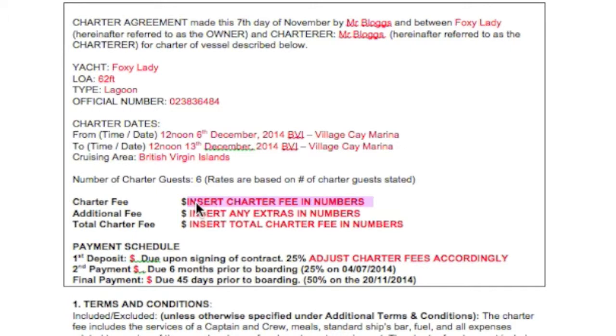So, the charter fee. I know that the fee for Foxy Lady in high season, which is December and November and January and February, is $33,000. There are no additional fees. This is an all-inclusive yacht.